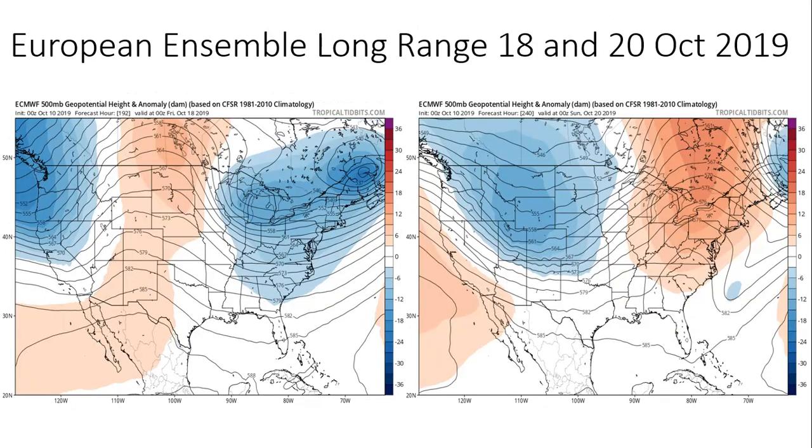Here's the European ensemble, a very similar agreement. Long range image on the left shows the 18th of October. You notice again that the blue shading is over the eastern United States, which indicates below normal temperatures, below normal heights. But then the image on the right shows upper level ridge building in on the European model, generally showing you the peachish colors and above normal heights and above normal temperatures by the 20th. And that's just the beginning of this pattern reversal by that point. Trough in the western U.S., ridge in the east. That's going to come back here in the long range, it appears.